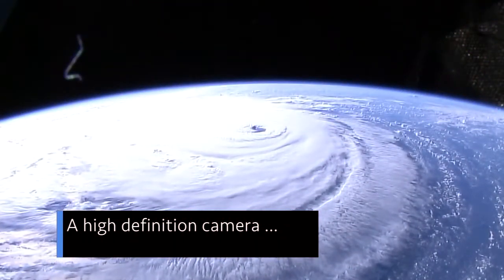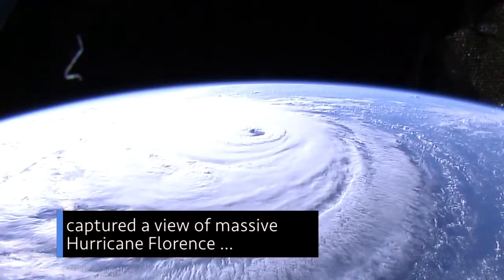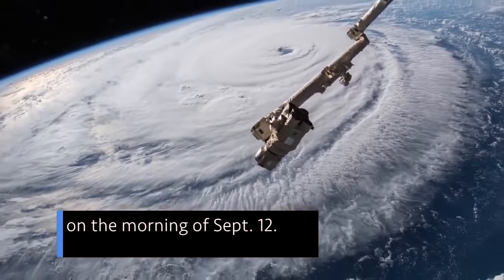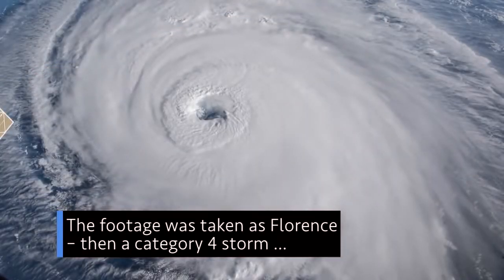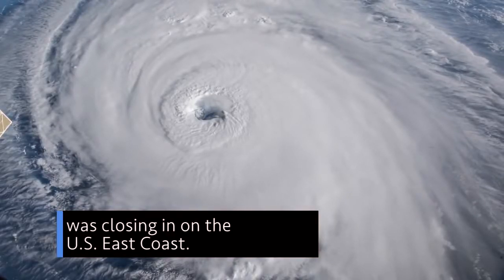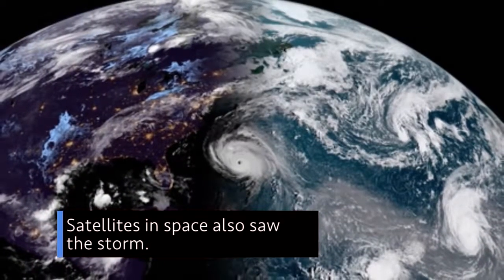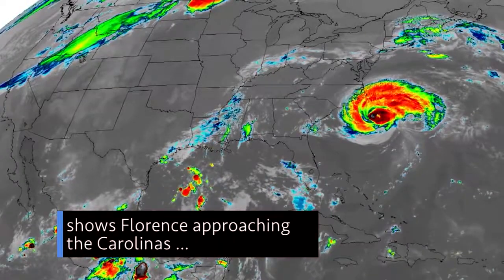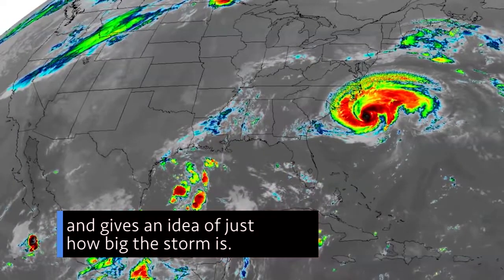A high-definition camera outside the International Space Station captured a view of massive Hurricane Florence on the move in the Atlantic Ocean on the morning of September 12th. The footage was taken as Florence, then a Category 4 storm with winds near 130 miles per hour, was closing in on the U.S. East Coast. Satellites in space also saw the storm. This view from NOAA's GOES East satellite shows Florence approaching the Carolinas and gives an idea of just how big the storm is.